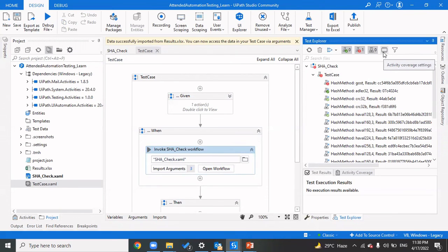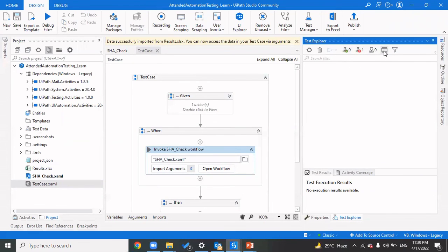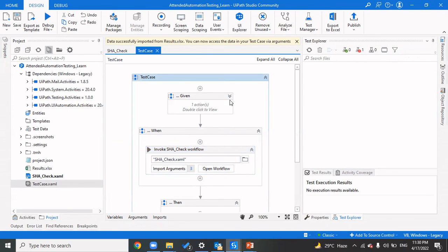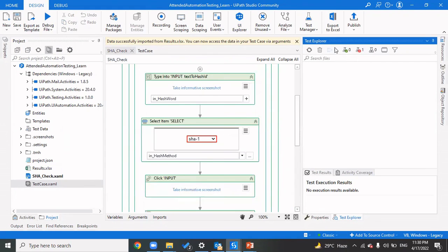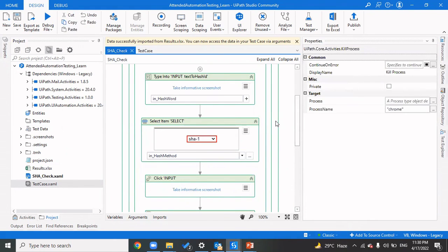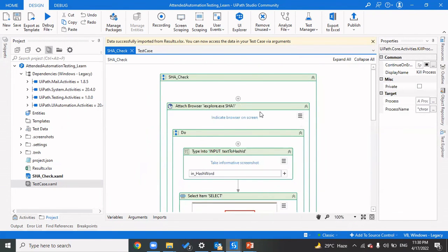Then we have an activity coverage setting as well. Okay, so if we want to see uncovered activities, if there are any, let's go and see if there are any uncovered activities. So as of now, there are no uncovered activities. Okay. Uncovered activities are, suppose there is any branch or anything that has not been executed in our flow. So see over here, all the green ones mean all the activities that we have in our workflow have been tested. It has been executed once.